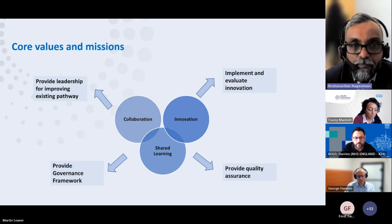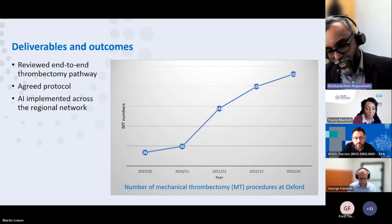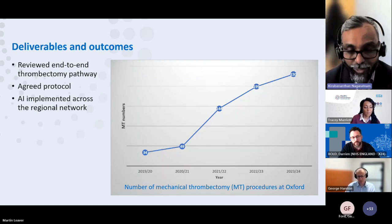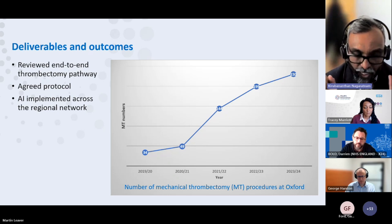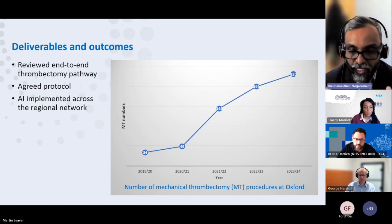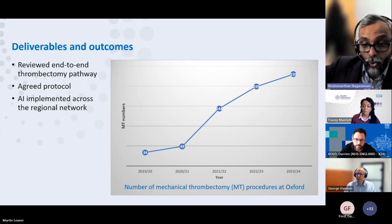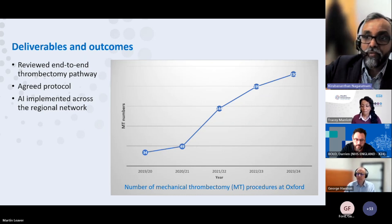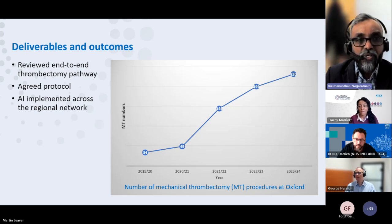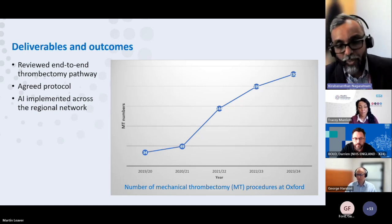Next slide, please. So what have we achieved? The first thing that we did was to review the whole thrombectomy pathway end to end. That means from the patient's referral from the ambulance services to primary stroke centres, identification of the scans, referral of patients to the comprehensive stroke centres, all the way to repatriation back to the referring centres. And after reviewing this pathway, we agreed amongst ourselves a protocol for how it should be done.